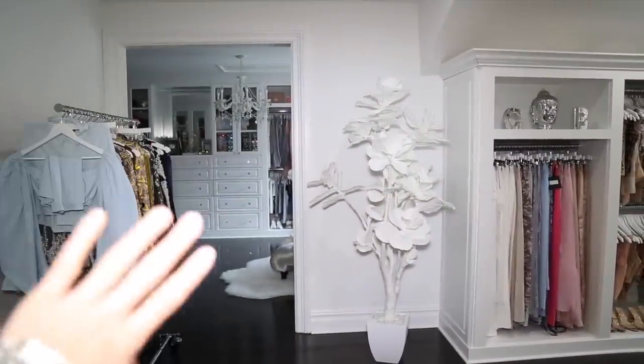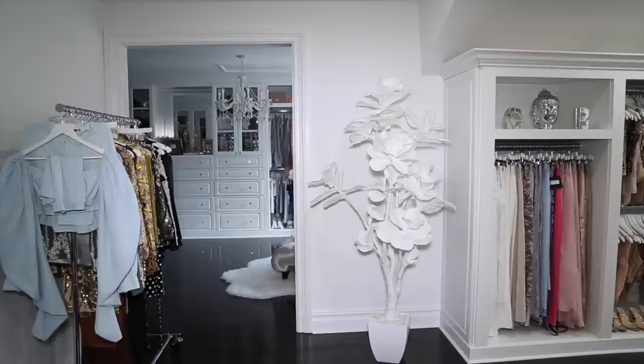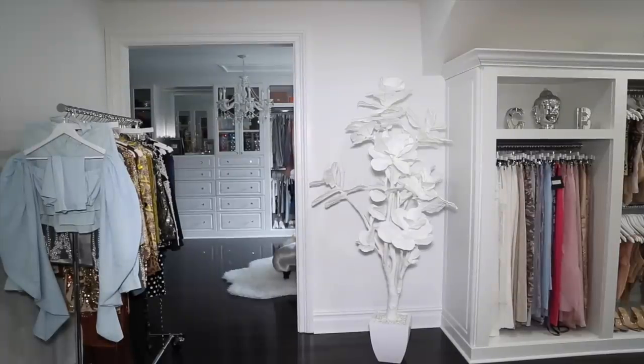Again, this right here was another doorway with an actual door. I had it opened up because it was just unused space. And honestly, I don't know what else they would have used this room for.